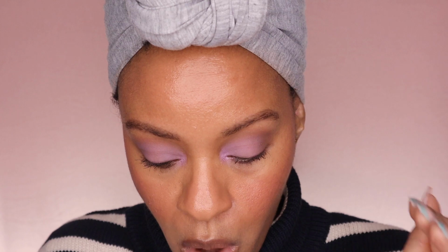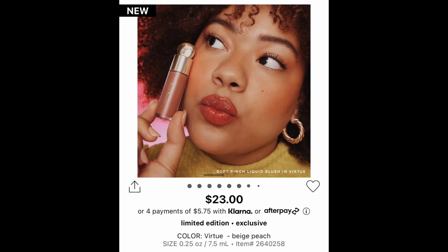Seeing it swatched on someone of a similar skin tone. Let me see if I can find her picture. I'm going to put up a picture of what they have on the Sephora website, the woman who is modeling this shade. Similar skin tone.